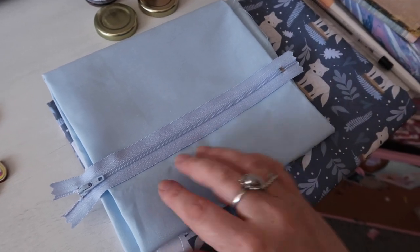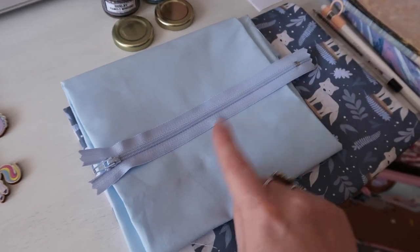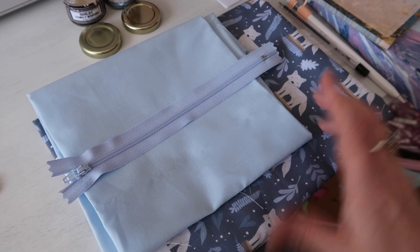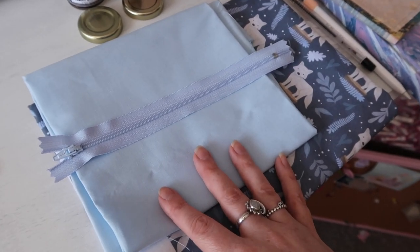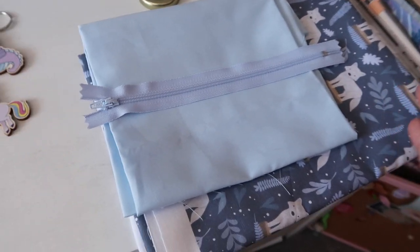So I have enough fabric, lining fabric, and one blue zip. This was my sample zip. So I can have a crack, I can be brave, and cut into this. I've got so much of this, which is brilliant. But what I'm gonna do first, I think I'm gonna make a pouch today because I'm excited and I can't wait. I just wanna see what it looks like.